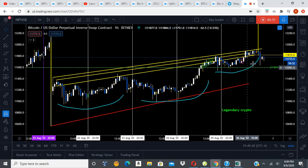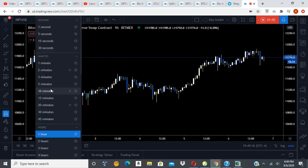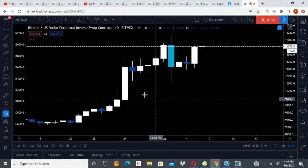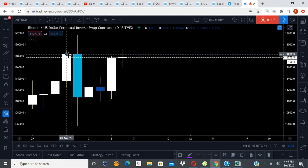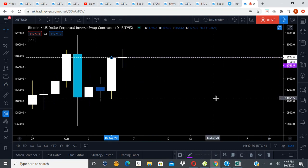Right now, the daily is fighting over this. I'm going to go ahead and just close this out. Bang. All right. Right now, I should never erase that. Who cares? I'll just make a new chart. This is what the daily is fighting for a close. That price right there, 11,765.